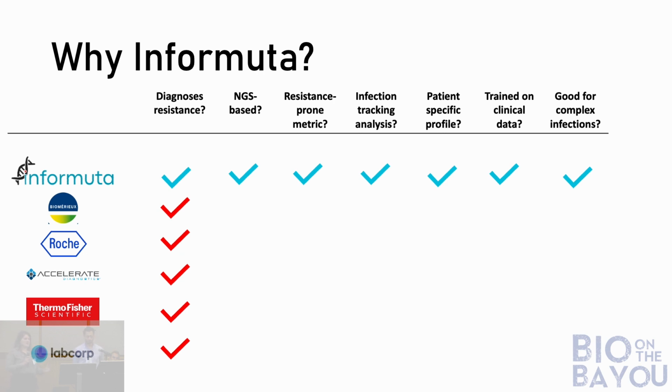So we are the only service that is based on next generation sequencing data. That has pretty big advantages compared to phenotypic based testing. Like Leo was mentioning, phenotypic based testing does not always predict how well a drug will do when you actually treat the patient with it. It's also significantly slower. It can take anywhere from 4 to 7 days to get results back, by which time they're not really clinically actionable.